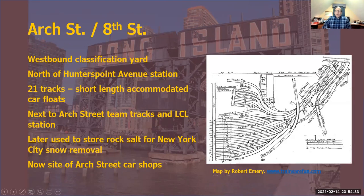First one you come to is Art Street. It was a classification yard for westbound movements, which meant cars that were gonna go onto the car floats to go to the different railroads. There were 21 tracks there, but they were short since they only needed to accommodate enough cars for a single car float. There were team tracks and an LCL freight station in the area. The yard closed in the 1980s and it was later used to store rock salt for the New York City snow removal operations. And now the Art Street car shops are on the location.